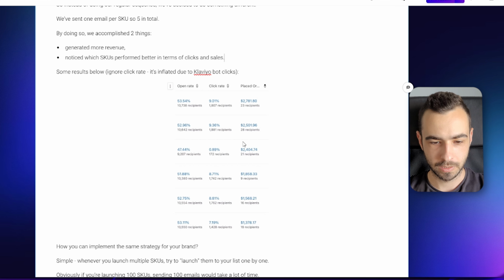Just ignore click rates, since Klaviyo right now is undergoing some bot clicks from Hotmail and Outlook. That's why these are inflated, but this one wasn't inflated, and as you can see, we still were very close to 1% click rate, but the sales were pretty good. If you look at the clicks to purchase conversion rate, it was fairly decent, right? More than 10% of clicks converted into sale, which is again pretty good.